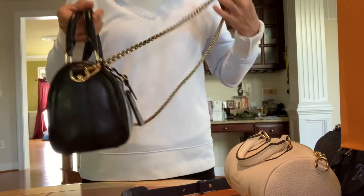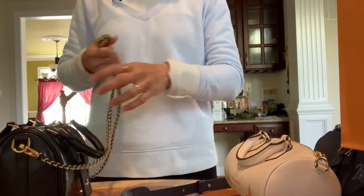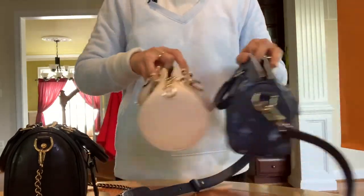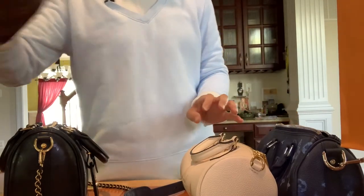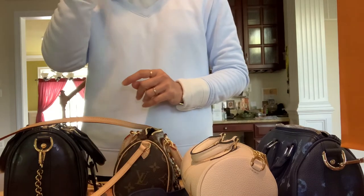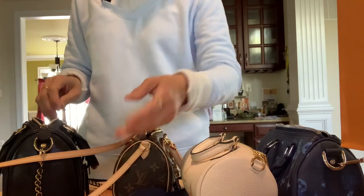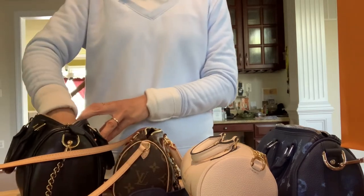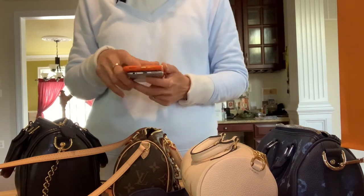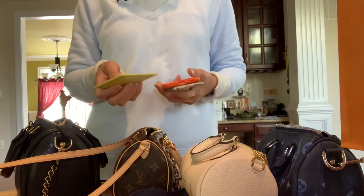That's it for this bag. So now I will transfer these things into these two bags. Oh, actually three bags. These three bags, to show you how many items they can fit. First, I have to take my phone. Phones I always have to have with me, work phone and personal phone, and the card holder.